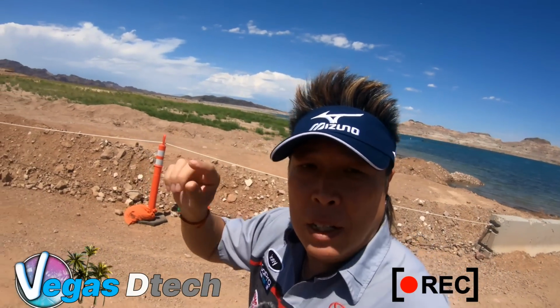All right, so we've seen already that the water looks like 2 feet actually came up in the actual boat launch. Let's go ahead and get out here to my little private cove where I've actually set up little teeny markers to see if the water condition has changed.